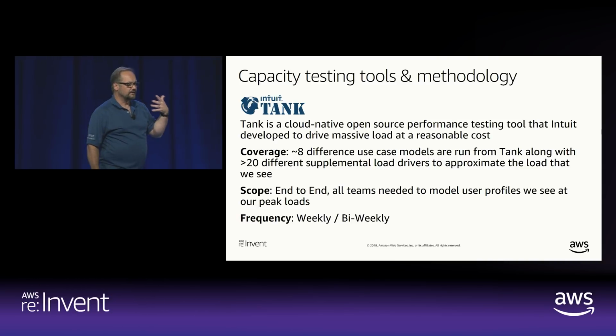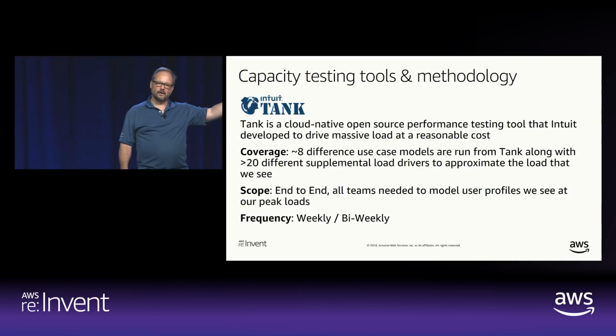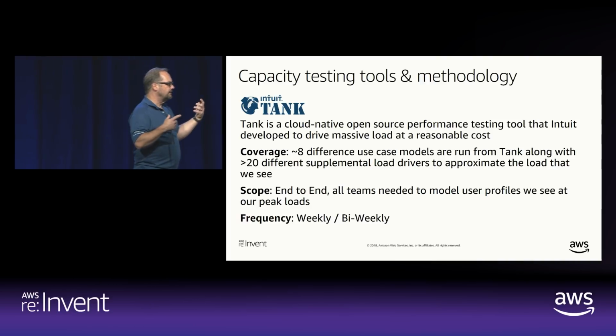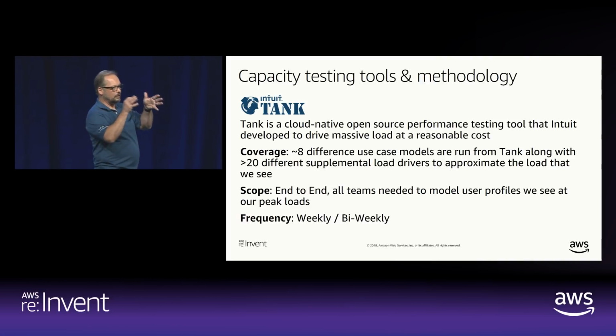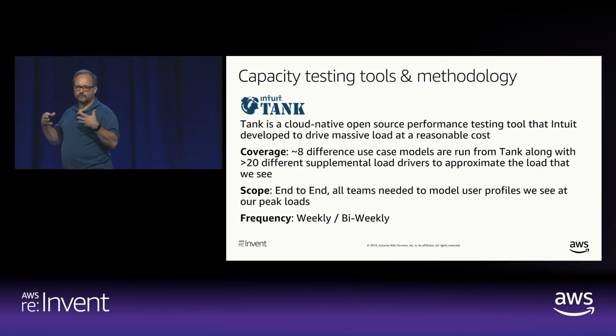Then we also look at the system itself. Okay, how does the load we're seeing across all of our services and APIs compare to the load that we saw, say, at the last peak that we ran? Where are there gaps? We'll fill those in with what we call supplemental load, which is effectively your integration type test drivers, we just call APIs. To that, we can then bring the system up with synthetic load to match what we see at our peaks to make sure it works or find where it doesn't and fix and address that way ahead of time.